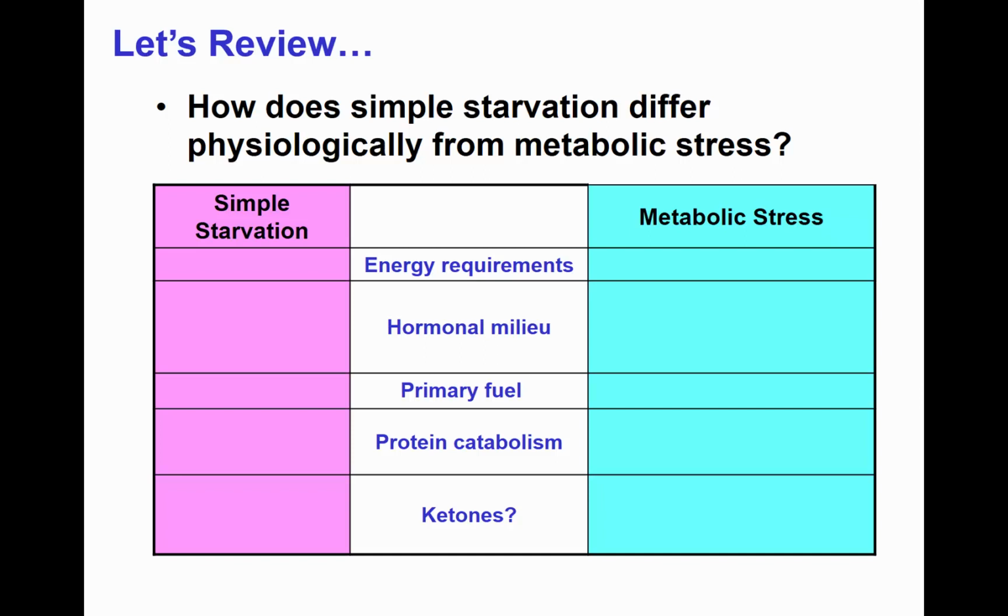So what do you think? Energy requirements, right? That means RMR. Would you put lower and higher, put them in the right category? What would you say? Simple starvation, how does that compare to metabolic stress? And first person to grab a mic. Actually, maybe put a hand up and we'll work out more about it. What would you say? Yes, thank you.